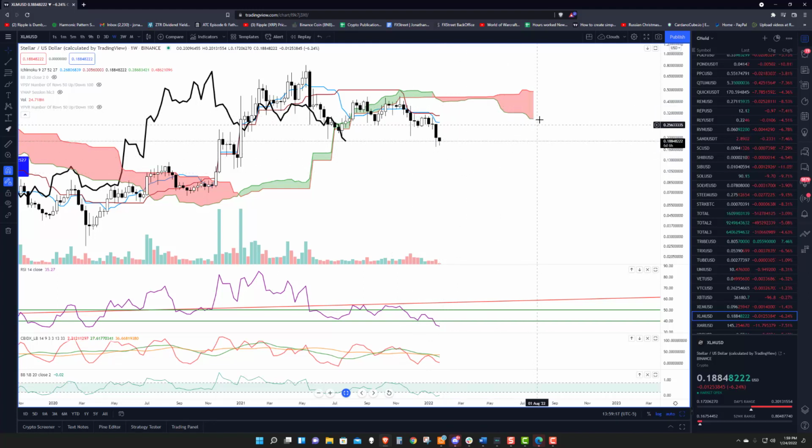That's when future span A is below B. You have the current close below the baseline and the conversion line and the cloud. And then you have the lagging span, or the Chiku span, below the bodies of the candlesticks in an open space. So on the weekly chart, this just screams wide open space lower.